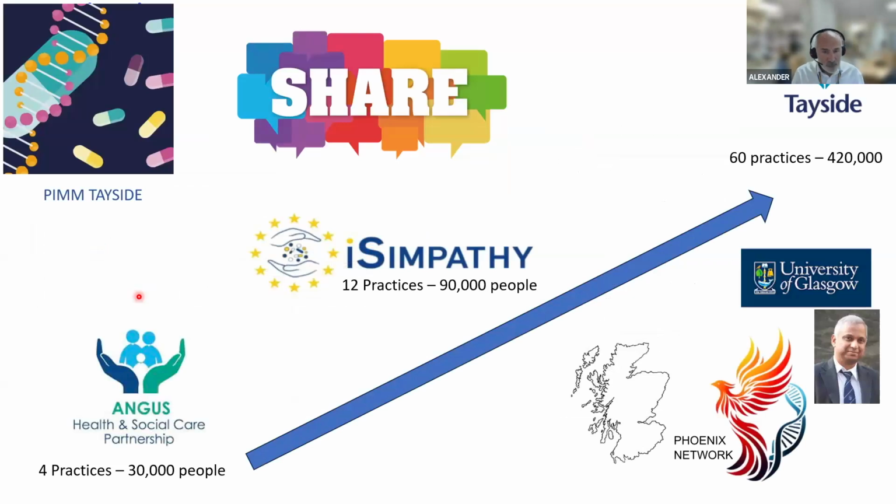So this is towards the summary. We're going to have a few minutes for hopefully some discussion, for some questions. We're starting off with these 4 practices in Angus, and doing what we call PIM Tayside, with everything I've told you about with our industrial partners Illumina and MyDNA. Illumina are providing large amounts of money to David Beatty and that framework to be able to undertake the genotyping. And MyDNA are providing funding for developing the interface for clinical decision support.